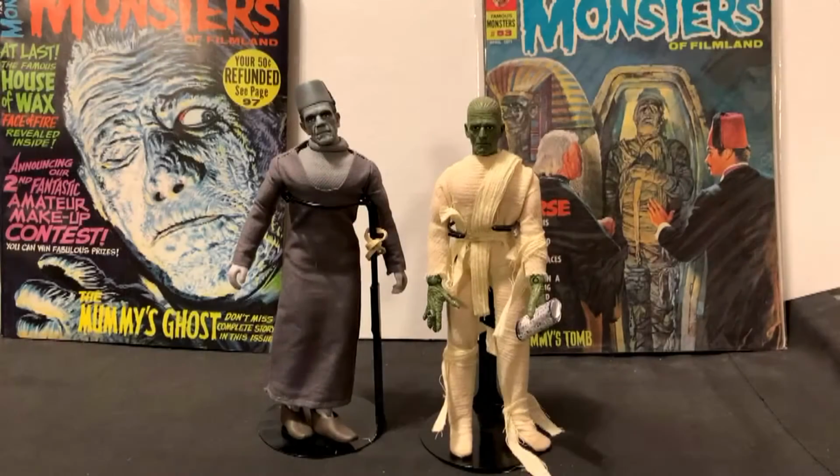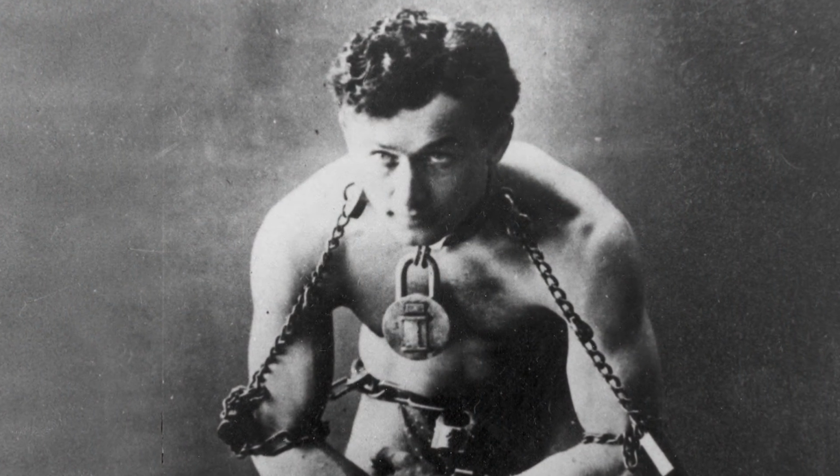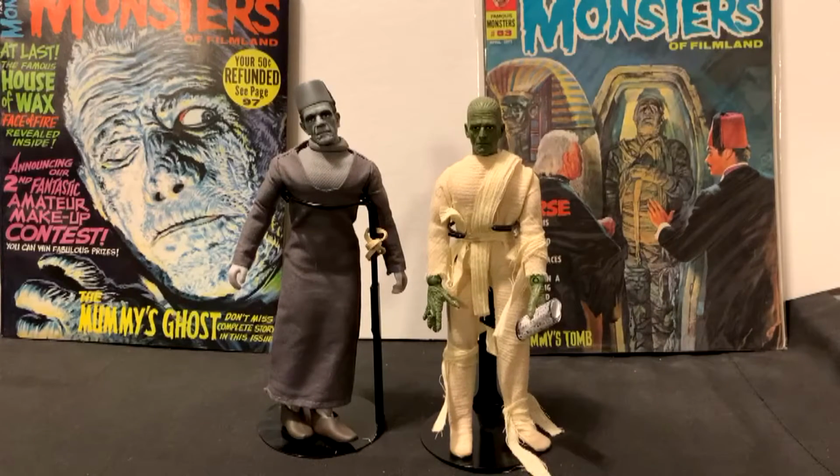So they were playing off of that, and at the same time they were also playing off of America's obsession with spirituality at the time, sort of around the time of Houdini, where people were obsessed with going to seances and believing in reincarnation. So it has that reincarnation theme also at the same time playing off the whole Egyptian revival. Very cool movie. Carl Freund directed it, and he had worked on Dracula as the cinematographer.